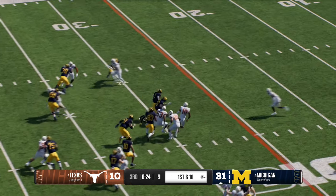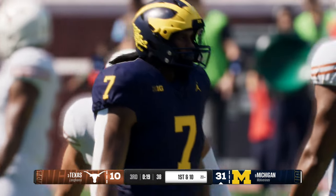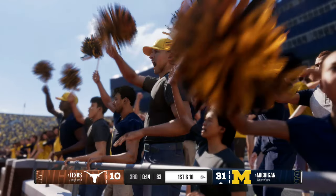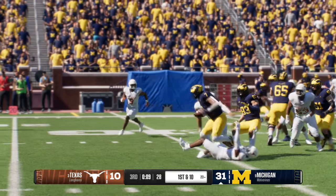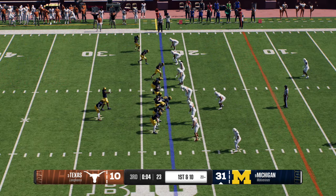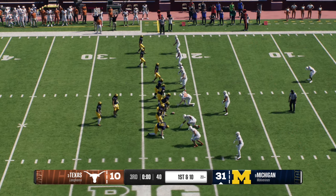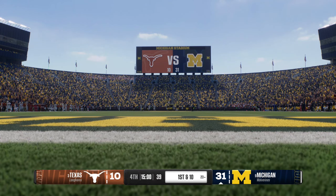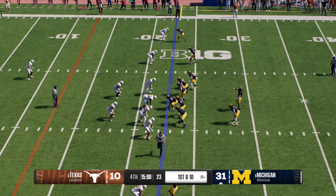Ball handed to the running back, gets the first and still running. There's the tackle, but first down yardage. Boy, another nice game by this back. He has had a beautiful day today running the football, just kind of in that zone, and a big reason why they have a nice lead today. First down here for this offense. And the Wolverines come to the line to start a fresh set of downs.